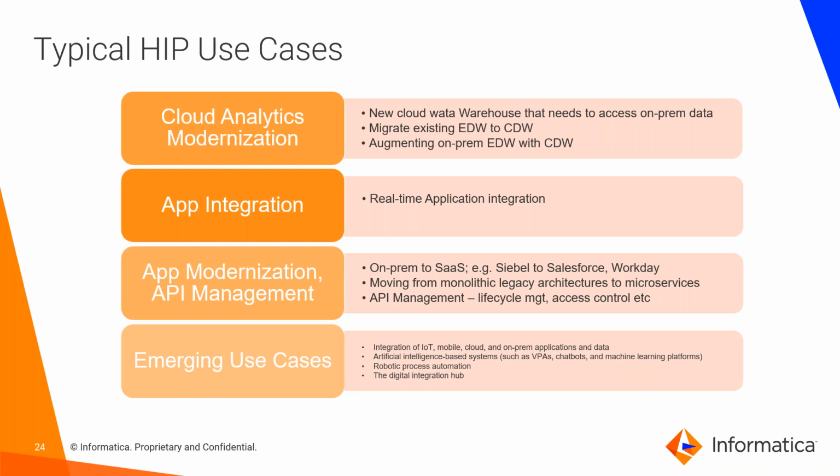Then we have many emerging use cases today, like IoT, getting IoT streaming data and getting real-time insights out of those. And then artificial intelligence, that relies on optimized data pipelines and quality data, because garbage in is garbage out.